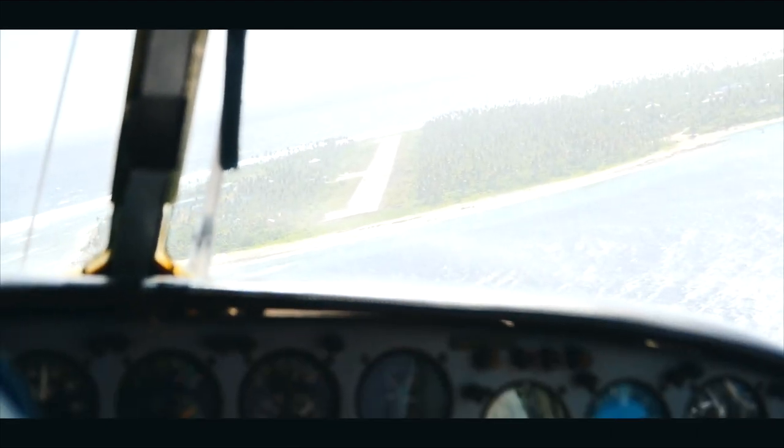As we were coming into land on Fallalup, it was a little bit nerve-wracking because the runway is this cement strip and it runs from one side of the island to the other. And so if you miss it, you're in the water.